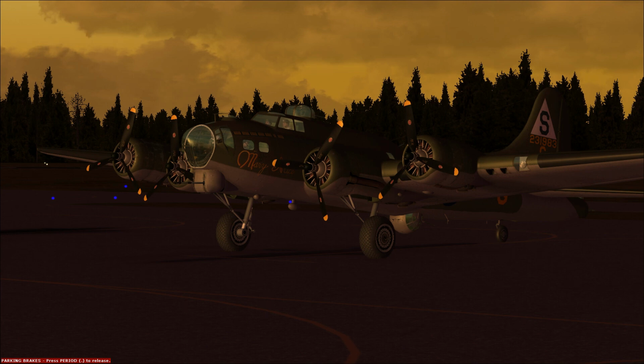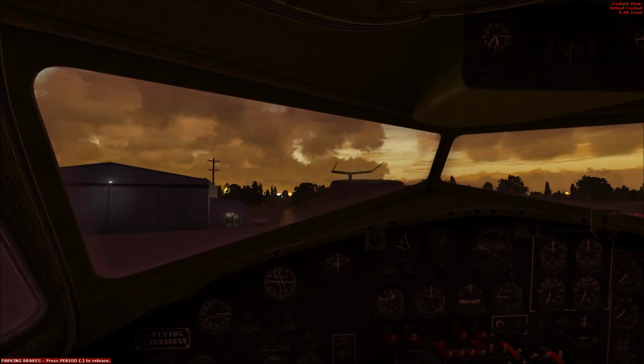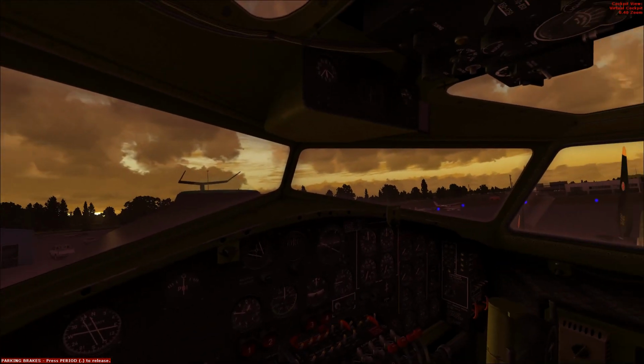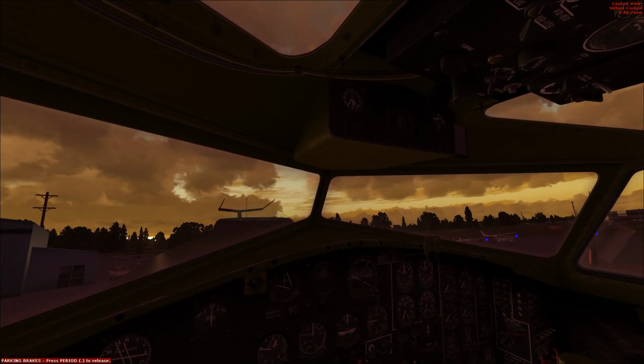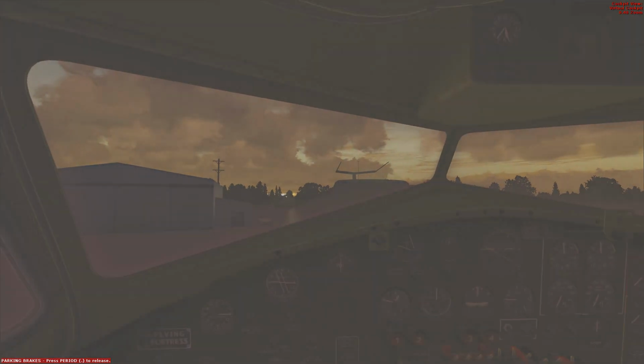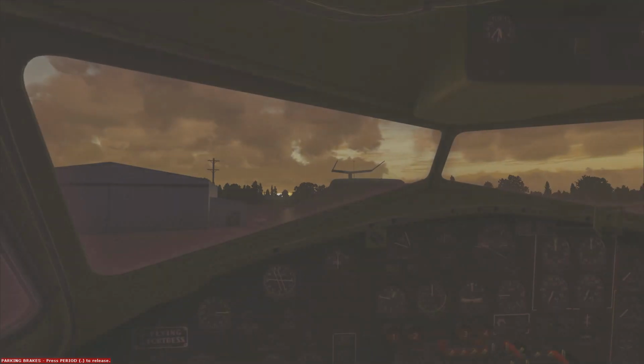This is the Mary Alice, a B-17G, and doesn't she look absolutely stunning? Oh, absolutely stunning. Let's just hop into the cockpit. She is looking amazing. So we're here, early morning. What time is it? Oh, my weary eyes. It's just about 5:30 in the morning. Dawn is breaking, sun's coming up, and it's giving us this lovely, lovely sky.